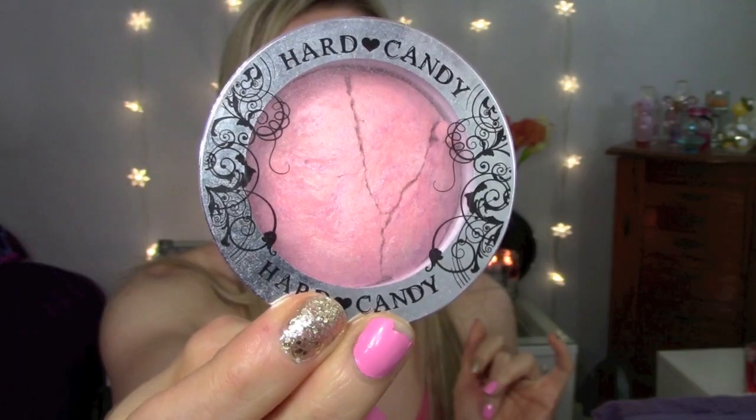So mad that I broke this. But it's in the color Honeymoon, and it's a really pretty, like, corally pink color. But it is a great highlighter. It also doubles as a great blush too, and I just dropped some of it on me.